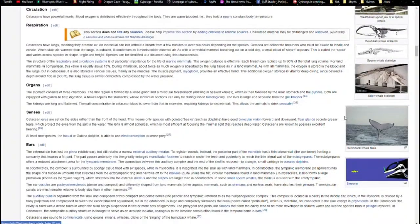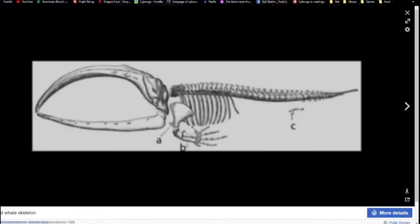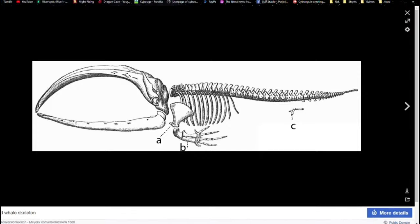Which is the most fun skeleton to look at? Should we look at the sperm whale or the bowhead whale? I think I'd like to look at the bowhead whale, so we don't get in trouble. Yeah, okay. Well, don't worry, Juice. The sperm whale is just as bad as what you're looking at now.